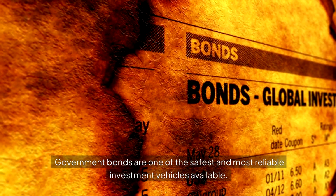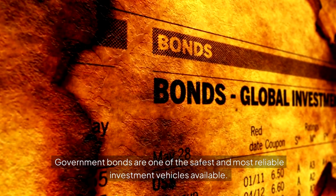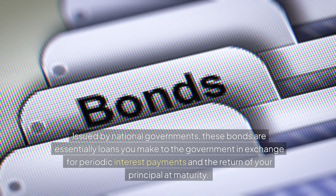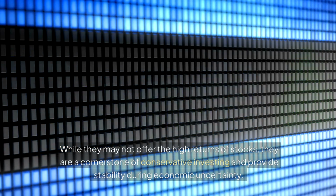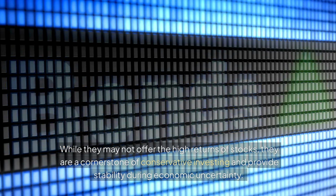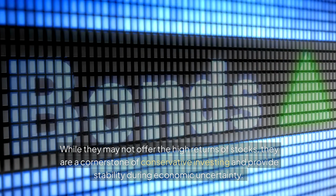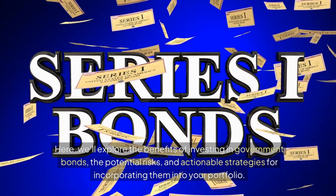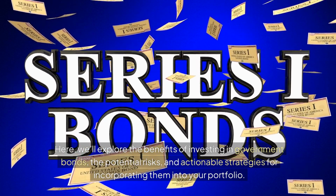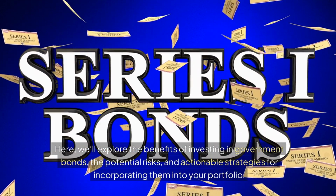Government bonds are one of the safest and most reliable investment vehicles available. Issued by national governments, these bonds are essentially loans you make to the government in exchange for periodic interest payments and the return of your principal at maturity. While they may not offer the high returns of stocks, they are a cornerstone of conservative investing and provide stability during economic uncertainty. Here, we'll explore the benefits of investing in government bonds, the potential risks, and actionable strategies for incorporating them into your portfolio.